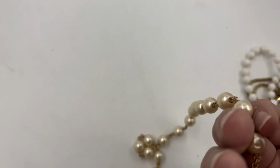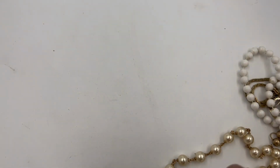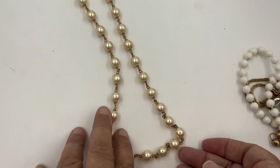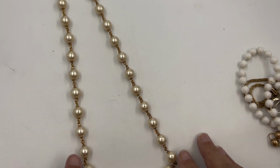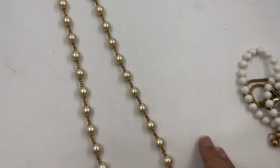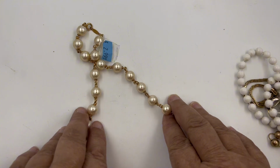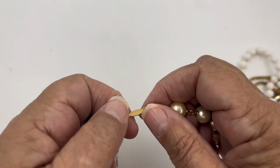And then I was excited that I went on that Saturday. I think it was a Saturday of Labor Day weekend. It could have been the Friday. I can't remember. Sometimes I'm lucky to remember what day it is. We've got this faux pearl gold tone chain, kind of a longer necklace. But Monet has also become one of my bread and butter brands.